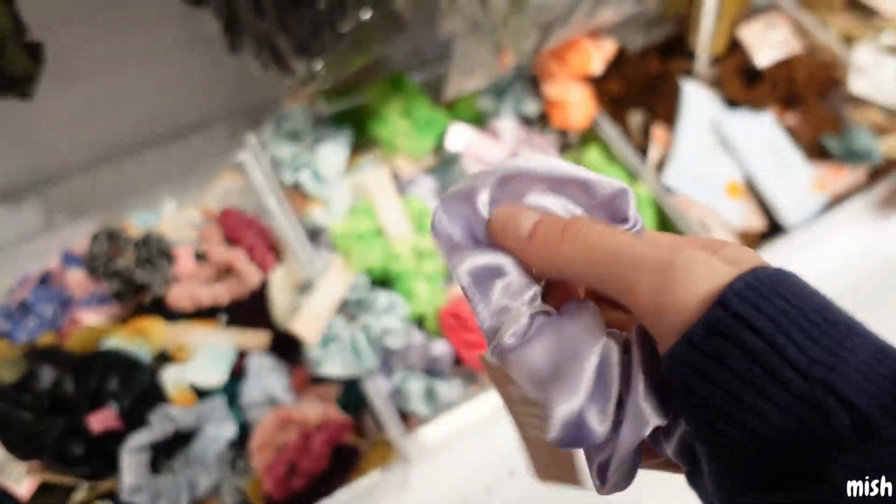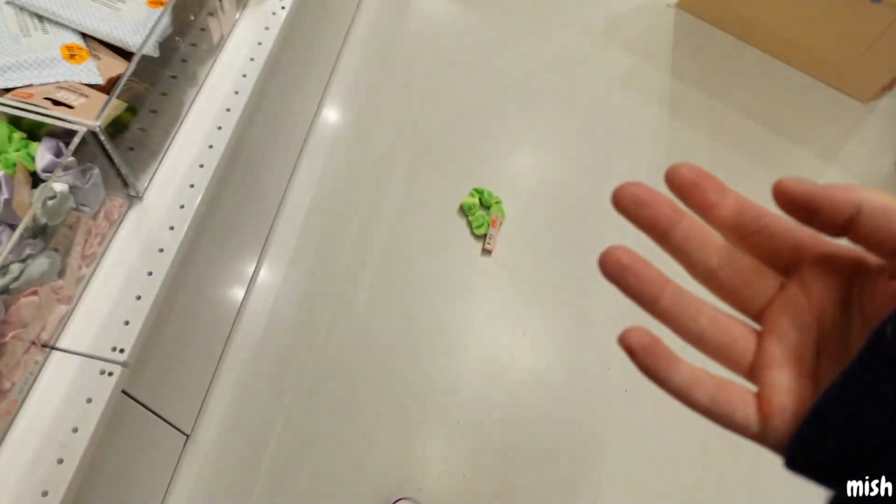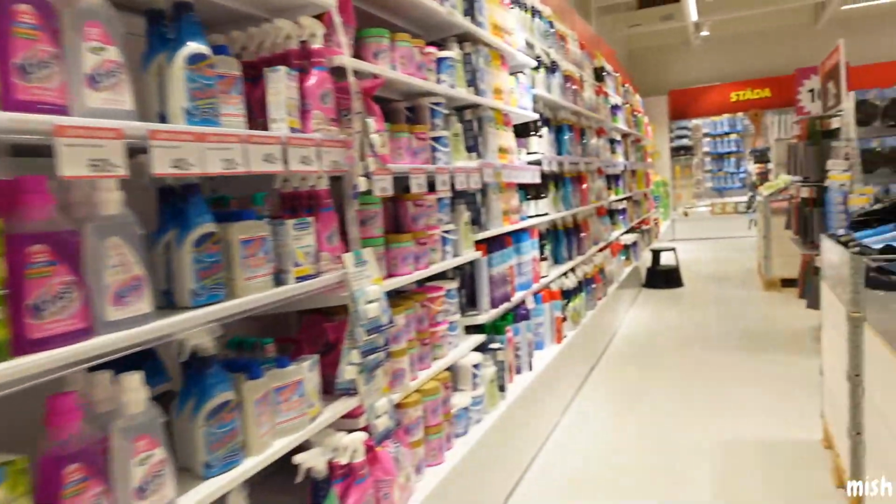I hate how this feels. Gross. Ugh. Green? Oh. The cleaning aisle. I love the pink stuff. I think it's great. Recommend. Found it. Look at this.